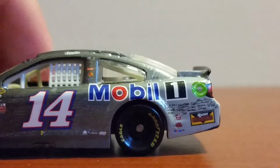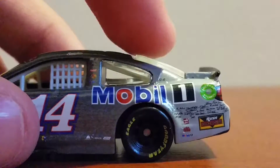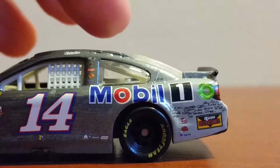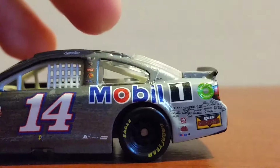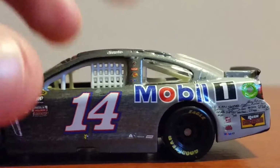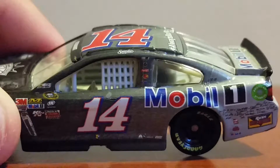I believe right here, which unfortunately got messed up, was supposed to be the date of the 2016 Ford EcoBoost 400, the date of Tony Stewart's final race, right back here on the C-pillar. But unfortunately, it looks like the decal got wrinkled and it cut off part of the date. So that's unfortunate. Up here on the B-pillar, you've got Code 3 Associates, Jimmy John's, Coca-Cola, Bass Pro Shops, and Mobil 1 again. You've got smoke there above the window net.